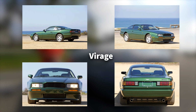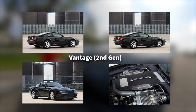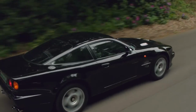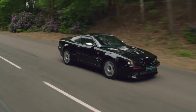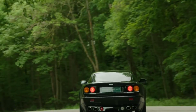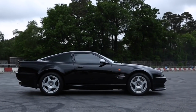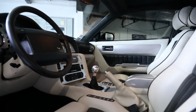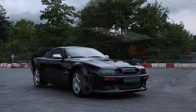The second generation of Aston Martin Vantage debuted in 1989, and the model was actually called the Virage up until 1993 when Aston Martin brought back the name Vantage. That car is well known for being very eager to rev, and it had good acceleration, but the engine that Aston Martin used in that generation was very well known for making an amazing sound from the exhaust. And automotive enthusiasts said that nothing sounds quite like an Aston Martin V8.